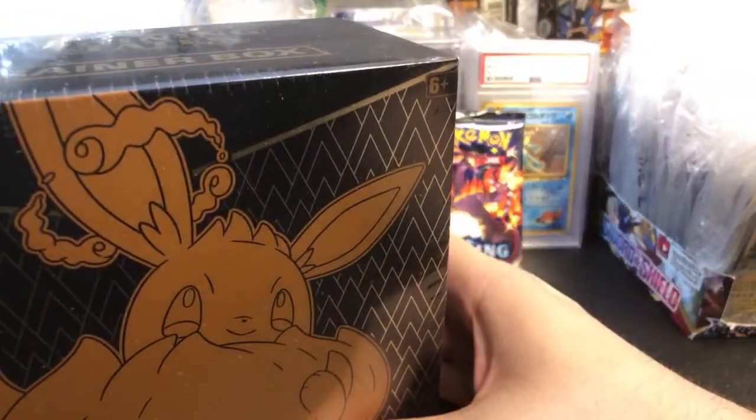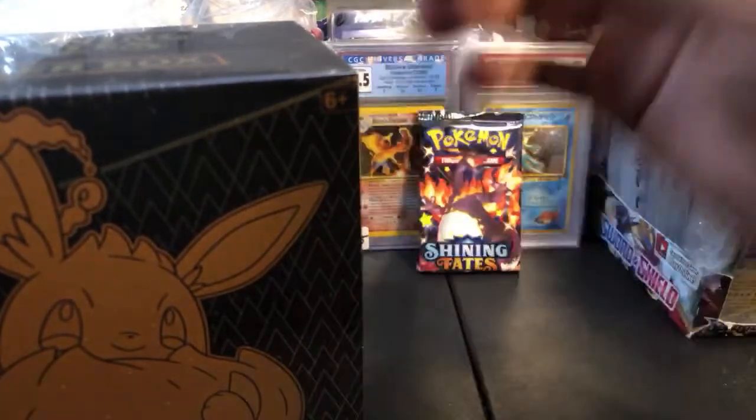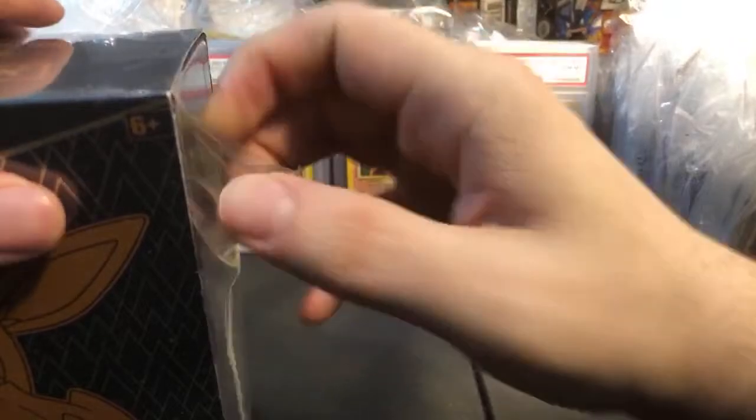Can we please get a peek of the Umbreon Espeon in the large? I keep showing it off. I do keep showing it off. You're going to have to wait for another peek. We showed it off like a minute ago. They're exactly what you think they look like.